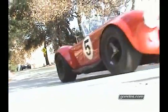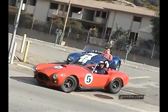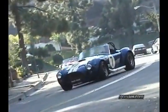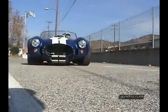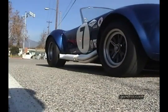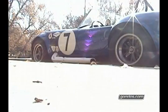My name is Anthony Busalis, and today we have two original full competition Shelby Cobras 427s. They're both mine. The blue one is CSX 3016. The red one is CSX 3026. The blue one raced at the 12 Hours of Sebring in 1966, came in first in its class, and set a lap record at Watkins Glen, New York in August of 1966.